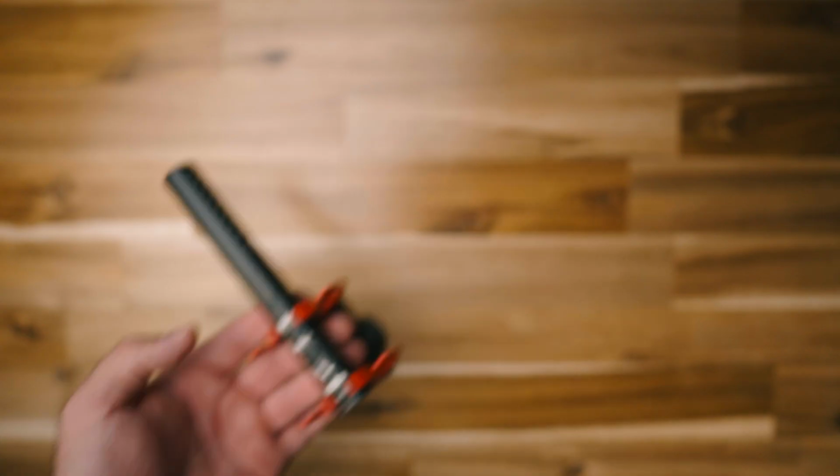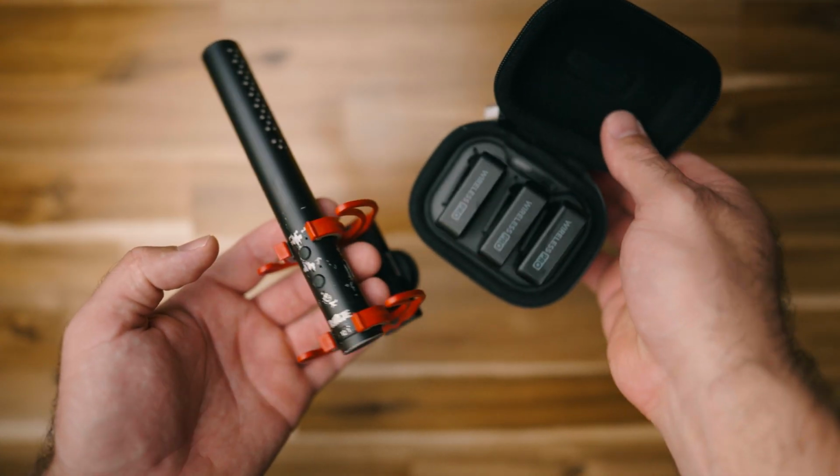Now, the third thing on the list is solid audio. You can go one of 2 ways. Well, eventually go both, but either get a solid shotgun mic or get a set of wireless lavs.